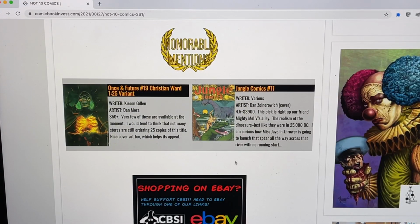So first off, we got Jungle Comics number 11. We've got a Dan Zolnarich. I think I pronounced that right. Zolnarich. I think I brutalized that name. A 4.5 just sold for $3,900. Says this pick is right up our friend Mighty Mel V's alley. The realism of the dinosaurs, just like they were in 25,000 BC. I am curious as to how Miss Javelin Thrower is going to launch that spear all the way across that river with no running start.